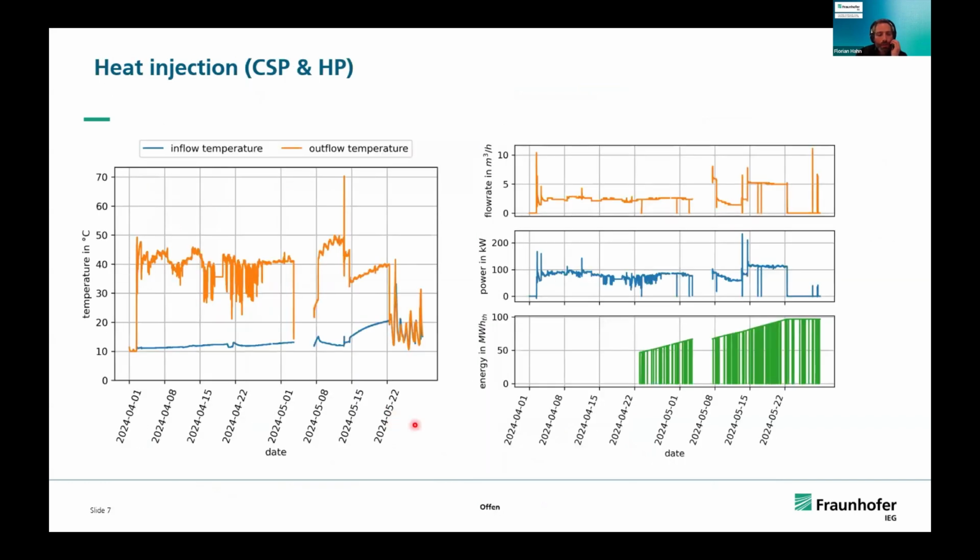Here are some recent data from our heat injection tests. So these are surface temperatures. We're not only using a concentrated solar power plant at the moment for heating up the mine water, but also an air source heat pump that has a power output of 65 to 70 kilowatt. And with that, we can heat up the mine water to roughly 40 degrees Celsius. We also have some peaks where we have the CSP included. We can also see the temperature increase in the inflow part of the mine.